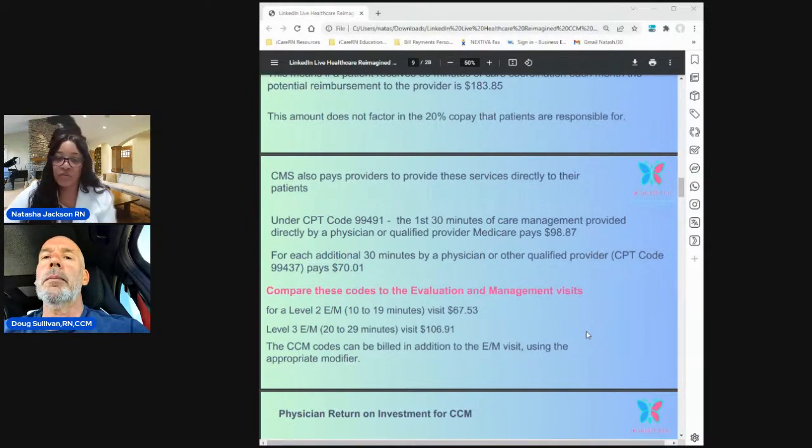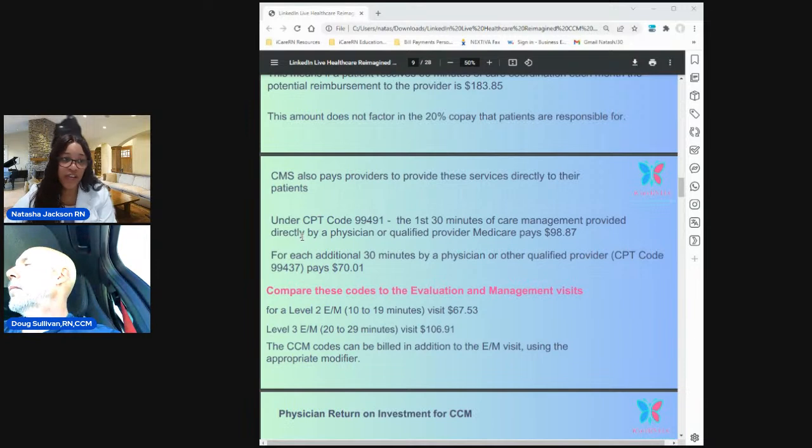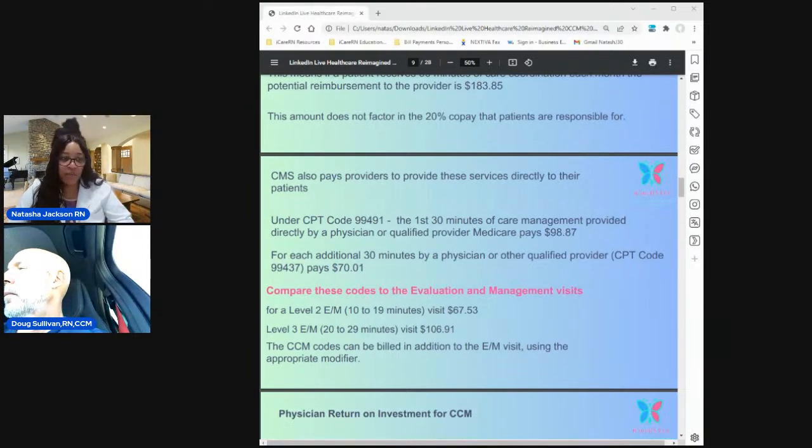Okay, thank you, Doug. So, the services are paid for by CMS, like I said, and CMS pays for clinical staff to provide the service, or they would pay for the physician to provide that service directly. So if the physician provides that service directly, as opposed to having their clinical staff provide the service, it's covered. And the first 30 minutes of that care management every month, if it's provided directly by a physician or a qualified provider, such as a nurse practitioner or physician assistant, again, in my area, CMS pays $98.87 for that first 30 minutes. And then each additional 30 minutes, there's an additional $70 that's paid directly to the provider for providing those services.